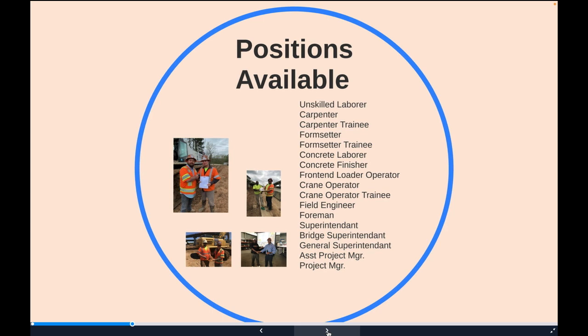laborers, concrete finishers, front end loader operator, crane operators, crane operator trainees, field engineers, foremen, superintendents, bridge superintendents, general superintendents, assistant project managers, and project managers.